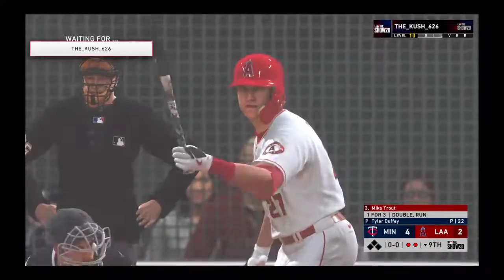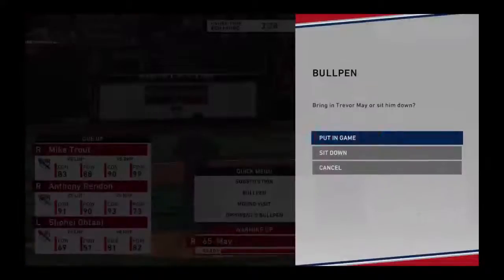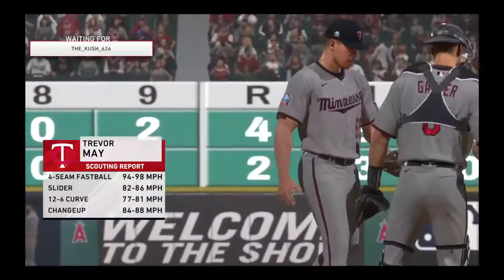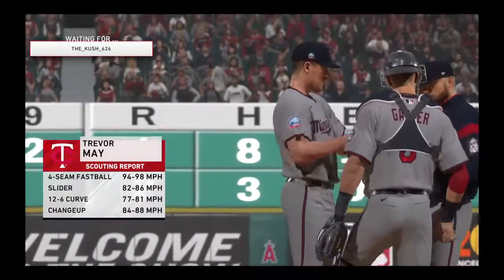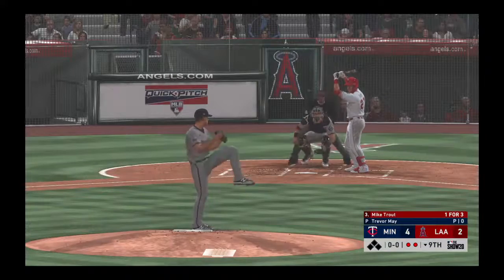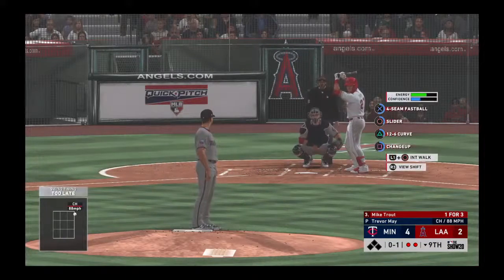Stepping in, Mike Trout, and he needs to make something happen. They're down to their final out here in the 9th. Trevor May takes over on the mound now as he'll try to get the final out of the ballgame here and pick up a save. Number 65, Trevor May. First pitch coming. Here it is. Way behind that pitch. It's 0-1.